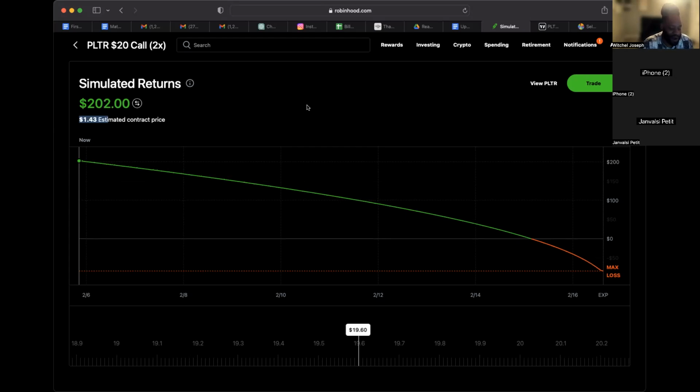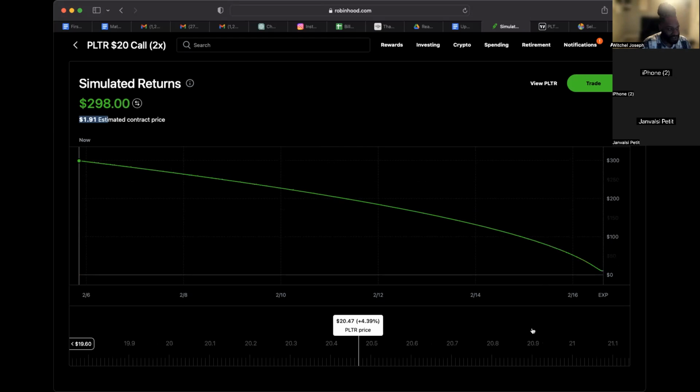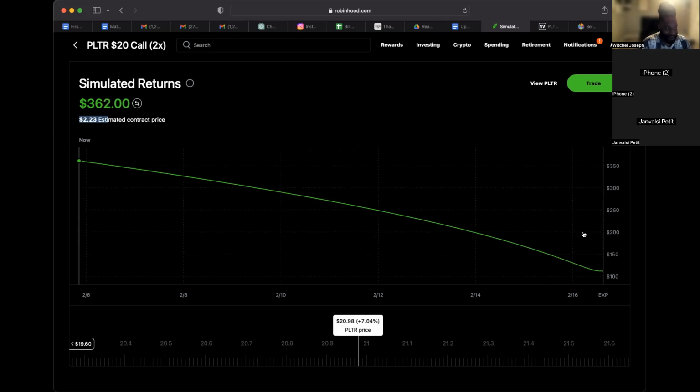The thing about options is that as they keep making more money, it's like a multiplier. You know what I mean? So you keep making more and more money as it keeps going your way. So now we can play around with this. Okay, let's say we open up at 20 tomorrow. 244. You see that? 20.50, 298. 21, it could happen. 362.